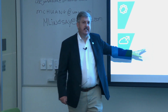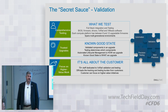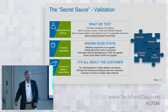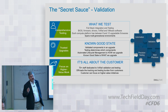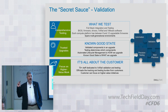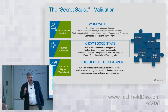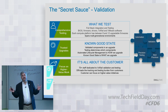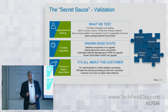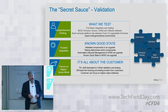So building off of lifecycle management, this is really interesting, but lifecycle management is not our secret sauce. That's not what we do. What we do is validation. We have a large team of engineers whose sole job is to do test and validation. And when we talked about upgrading full stack, it really is full stack. It is the BIOS, it's the firmwares, it's the drivers, and it's the various VMware components. And in a given server, there can be between 8 and 12 upgradable firmwares in that product. And one of those categories is drives. And you could have 24 drives, and they can be of different types, different vendors, what have you.